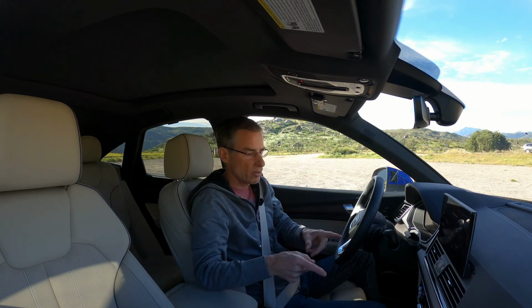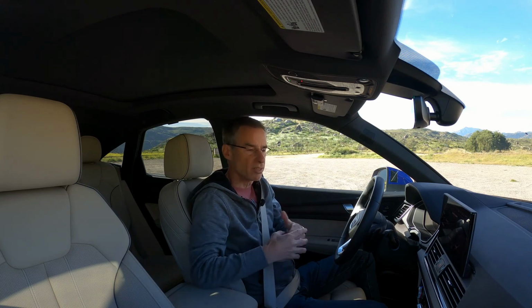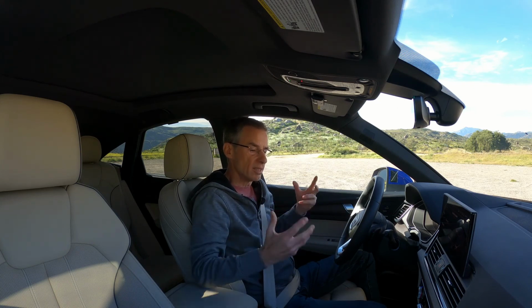All right, so only one thing left to do, which is to go ahead and drive this car. Now, I do have it set up in sport mode, so both drive and steering are in the sportiest settings. Let's see how it goes.